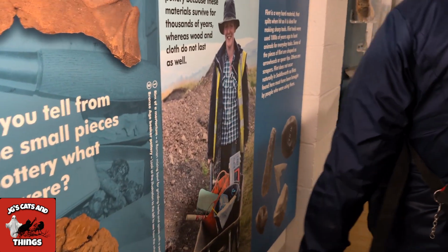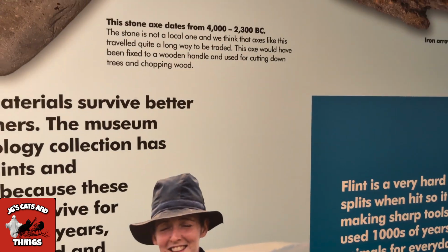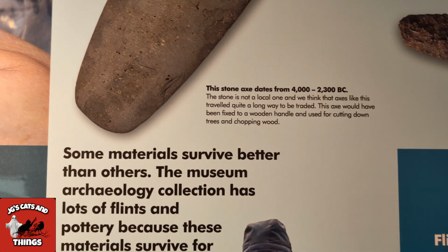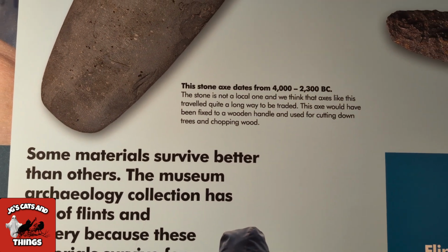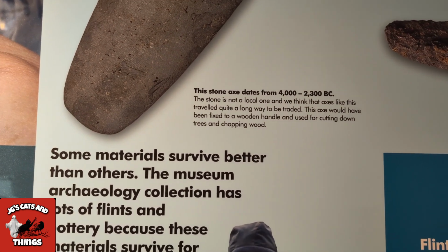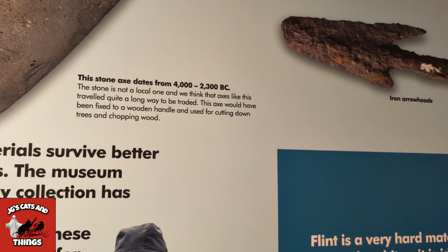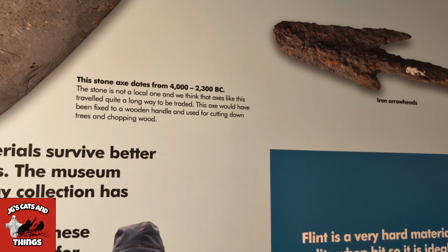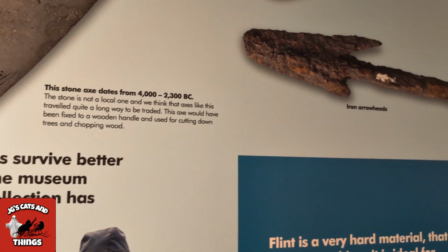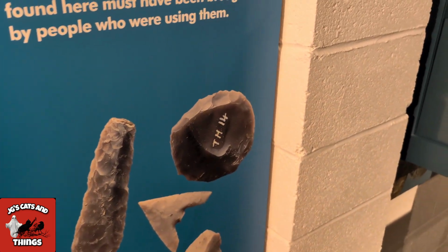Right, come on. Around we go. The stone axe dates from 4000 to 2300 BC. So the stone is not a local one, and we think that axes like this travelled quite a long way to be traded. This axe would have been fixed to a wooden handle and used for cutting down trees and chopping wood. And there's pictures of arrow heads.